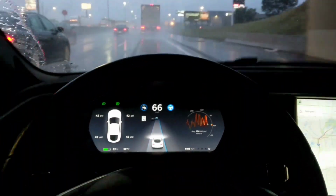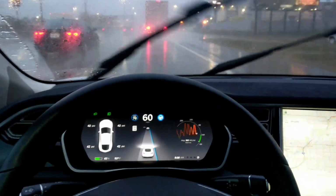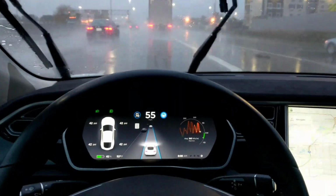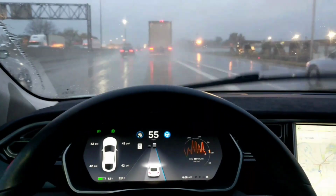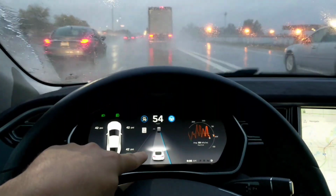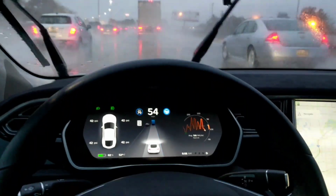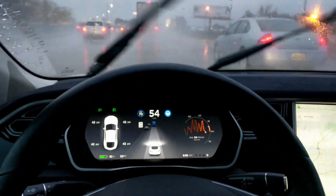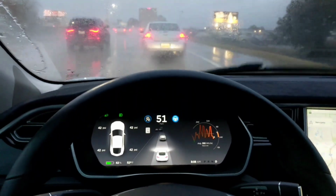Here's a good example of Autopilot Hardware 1 driving in poor visibility. I'm on my way to work right now on a freeway. We've got some rain that's making the roads hard to see, and you can see that the Autopilot is picking up on a line here and there, sometimes following the lead vehicle, sometimes following the line. Here, this car just got in front of us.